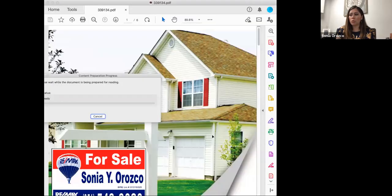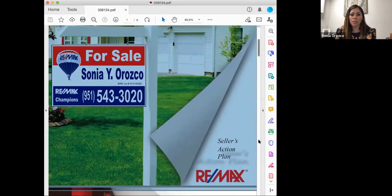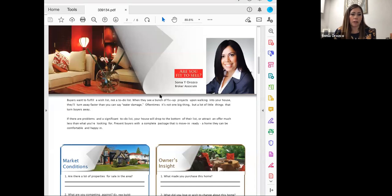And then let's see. The other page that I have is what I call a seller's action plan, and I'm going to have Jessica display it right now. Okay, I just sent it to you, Jessica. Basically, this is a form that I have them fill out, because a lot of times they don't want to admit if their home needs work. Some people are funny about it, so this is actually a great form to help them compare it to others.